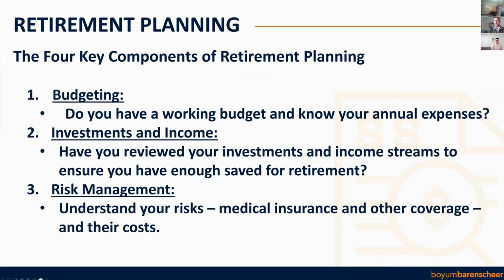Hello, thanks, Chris. There are four key components to retirement planning when we think about planning for retirement. Retirement planning is having enough money to financially support yourself through the rest of your life. As a certified financial planner, that's what we're trained to look at.